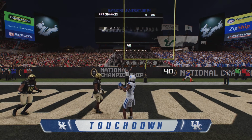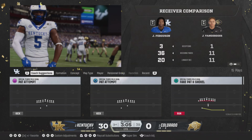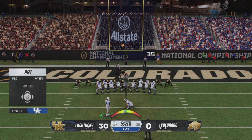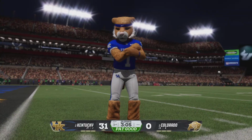They throw for the score. Just been a dominant day from this group, and now a big lead here in the second half. It's so difficult to stop this offense. Their defense has played well, and that's led to this huge lead. Automatic on the PAT.